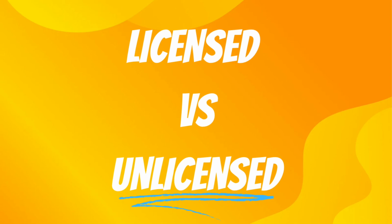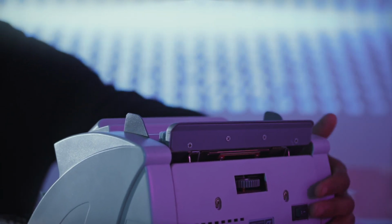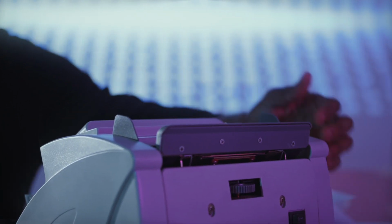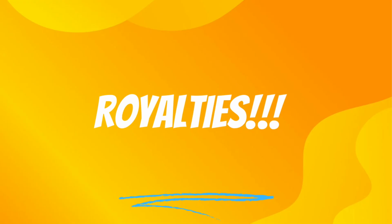Licensed versus unlicensed. I'm going to do a briefing on licensed and unlicensed. I'm going to have a whole other video on the topic. Upon uploading your material to a website for licensing, it gives them rights to your materials. Unlicensed, you keep your rights to your materials. You can do as you please because you still own the rights. So that's something to consider and think about before you post your photos.